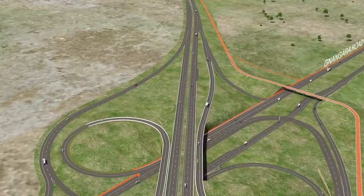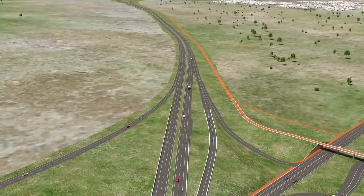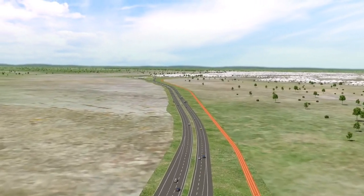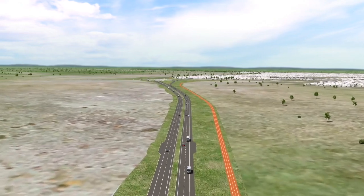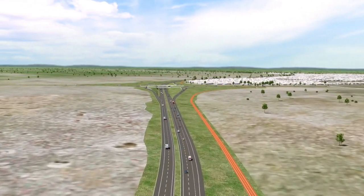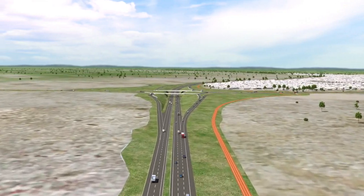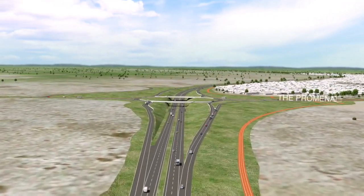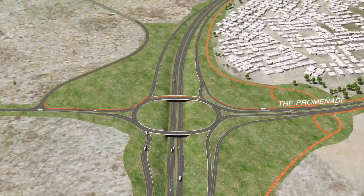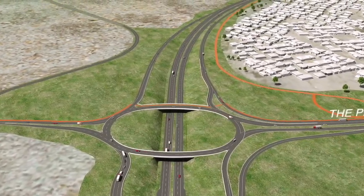NorthLink WA will take most of the heavy traffic away from Great Northern Highway, creating a safer environment for Swan Valley residents, businesses and tourists. With a direct link to Tonkin Highway at the Promenade, people in the growing community of Ellenbrook will save around 13 minutes when travelling to Morley, Perth CBD and beyond, or as much as 23 minutes on a return journey.